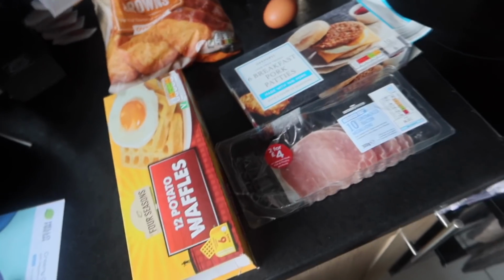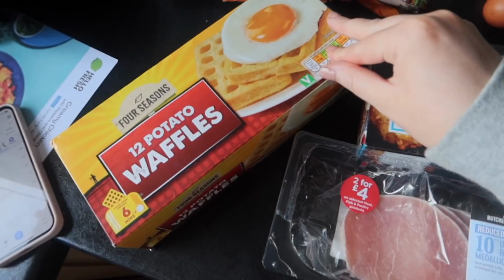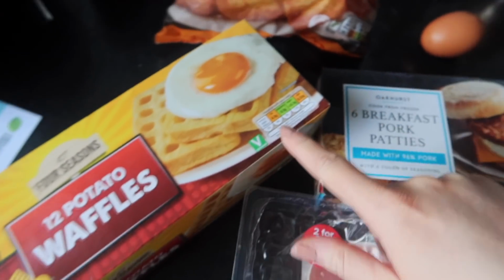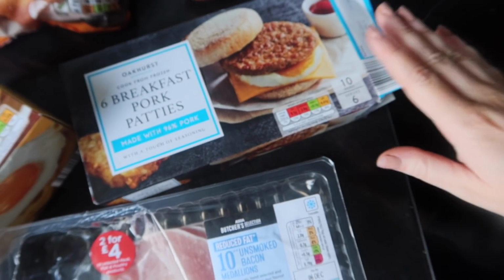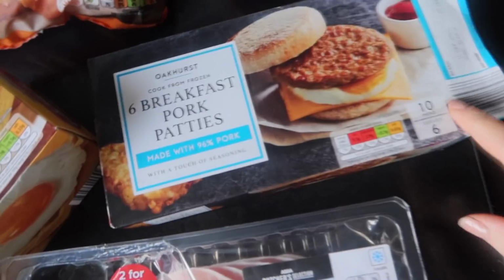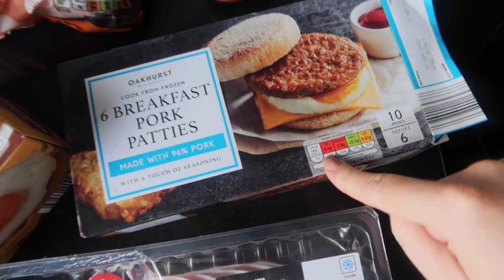So this is what I've decided to go with for my potato waffle stack. I'm going to be using two of these. These are the Four Seasons ones from Aldi. I've had them in the freezer for a little while and they are 101 calories each. I didn't have any regular sausages, so I just thought I'd go with one of these breakfast pork patties instead. These again are from Aldi and they are 132 calories each.